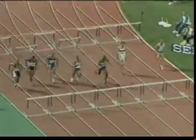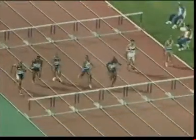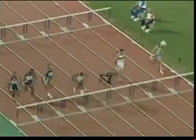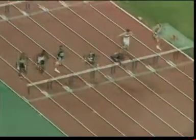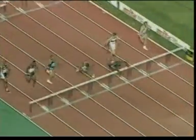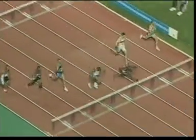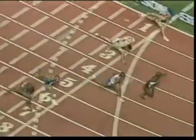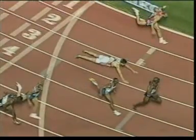Video board shows the replay. 12:93 confirmed as Johnson's winning time, given lane 4. 13:05 for Colin Jackson, fastest European.